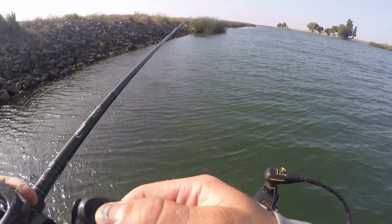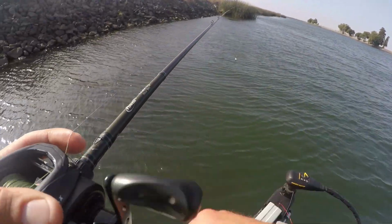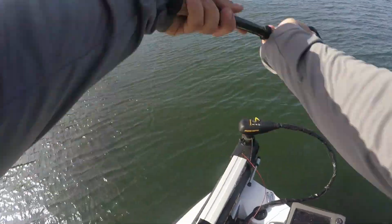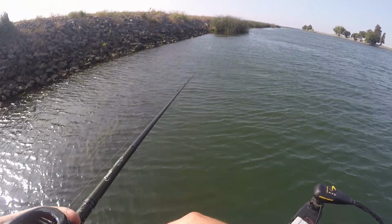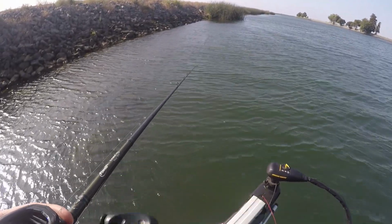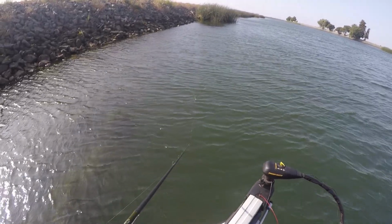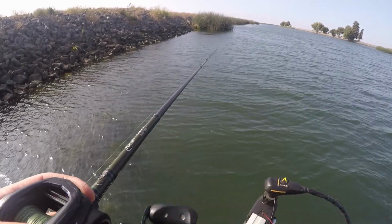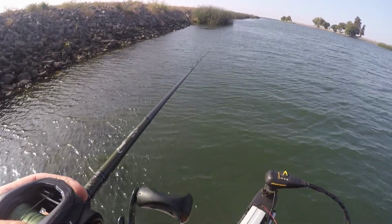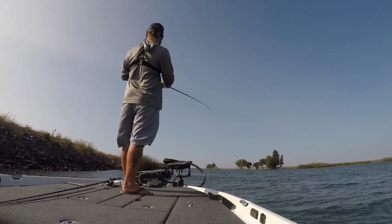Oh. Got one. Oh, he came off. Little rats, man. We are in Rat City. We need a big one to eat it so it'll stay on the hook. Rod's a little too heavy for these small fish. There's like a whole school of them following. See if I can keep this one on.